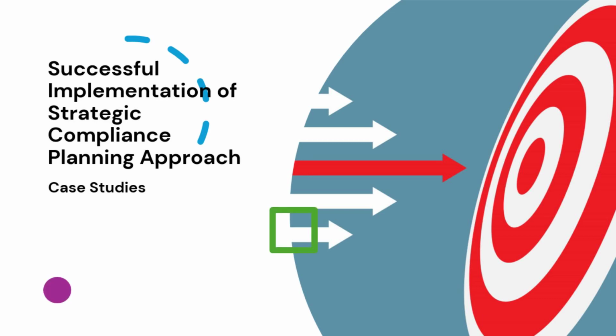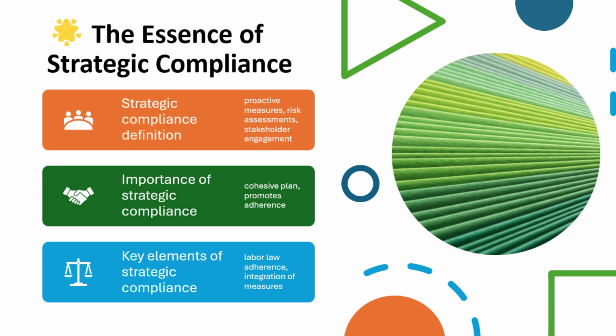Case studies: successful implementation of strategic compliance planning approach. Strategic compliance planning can transform the effectiveness of labor inspections. But how does this approach work in real-world scenarios? The essence of strategic compliance.